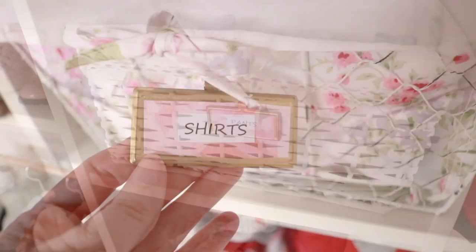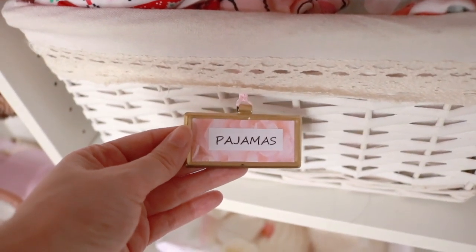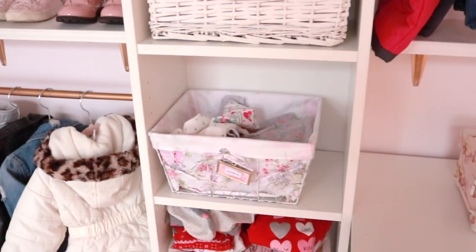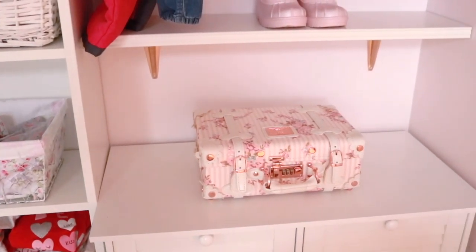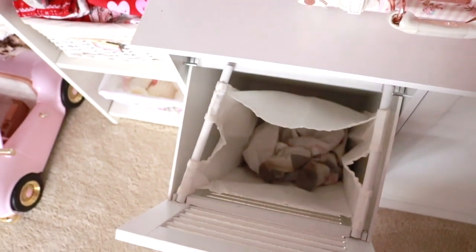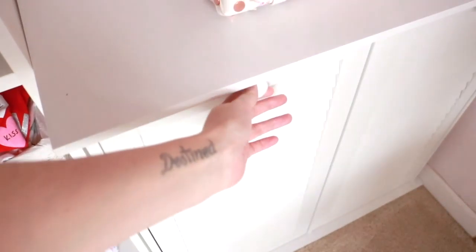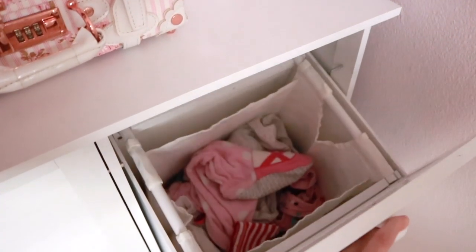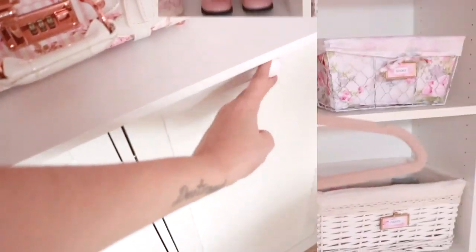So of course we have another Billy bookcase in the middle here, and these hold all of her different clothing items, socks, pajamas, shirts, pants, all of those fun things. This is her clothes hamper, and it has been working out really well for us. It does have a dirty and clean side. The clean is in case you don't have time to fold your laundry. You can just put it in there and know that that side is clean clothes.